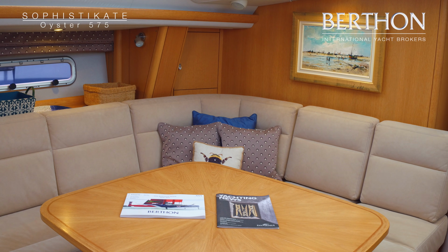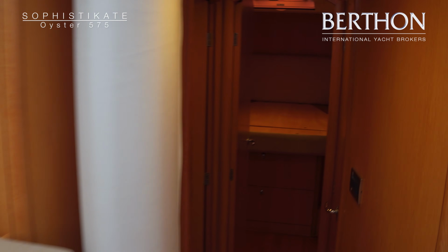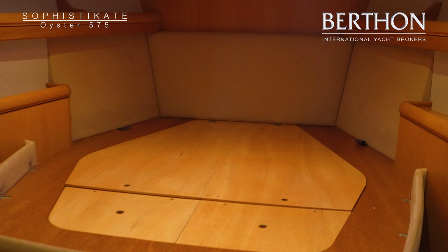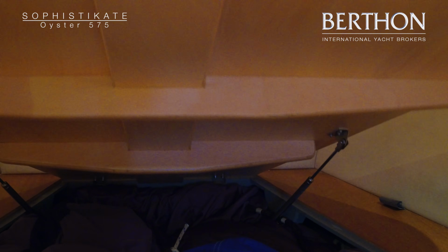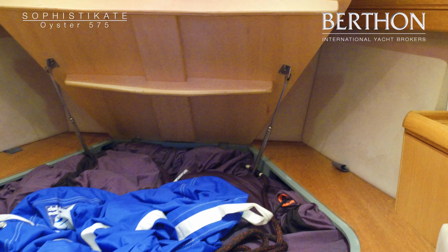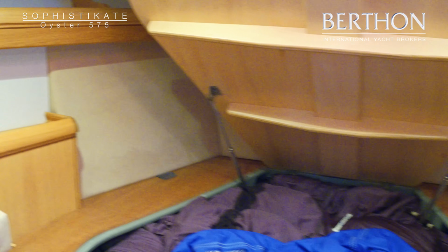And so here we are below, oak interior. She's looking really lovely. Now we're on the quest of showing you storage again. This is the VIP guest cabin. And if we open this up on gas struts, the sails are living in here at the moment. Absolutely enormous area, which is jolly useful to have.